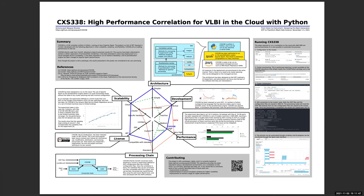So I was saying that I developed a VLBI correlator in Python a few years ago at MIT Haystack, which is called Correlex. For this project, I basically took the building blocks and re-engineered them to work with Apache Spark, which is a parallelization framework, and tried to make it faster. So this poster presents a comparison between Correlex, CXR338, which is the project, and DiFX. And it shows some snapshots running CXR338 on Amazon Web Services.